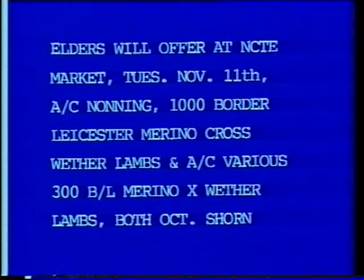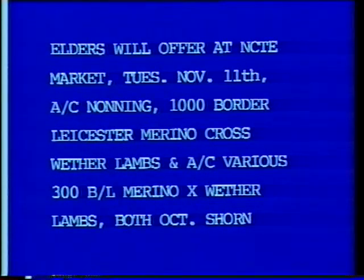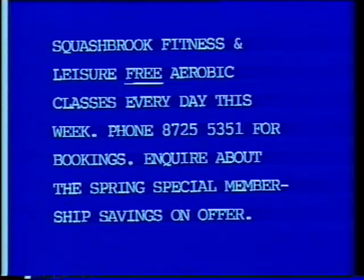Elders will offer at the Narracourt Market tomorrow, on account of Nonning, 1000 Border Leicester Merino Crossweather Lambs and on account of various 300 Border Leicester Merino Crossweather Lambs, both October shorn, phone 8762 2022. Squash Rock Fitness and Leisure Free Aerobic Classes every day this week, phone 8725 5351 for booking. Inquire about the spring special membership savings on offer.